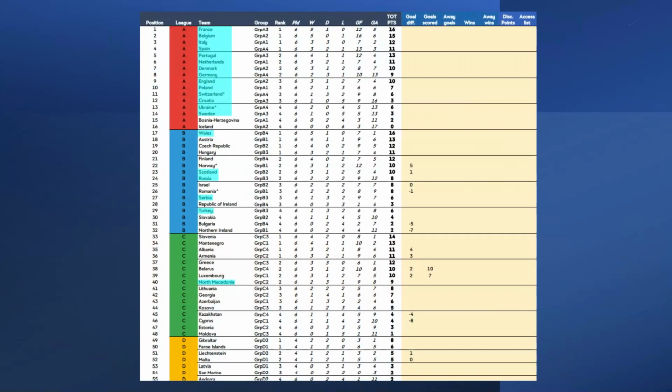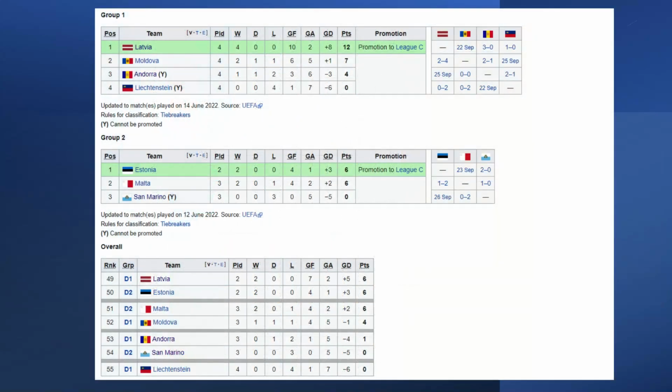Even if the European qualifiers are still pretty far away from being finished, we know the Nations League has already finished match day 4, so we know which teams might be the best group winners of League D. Therefore, let's take a look at the rankings of League D.